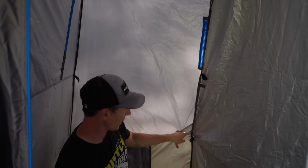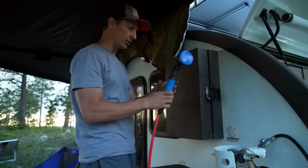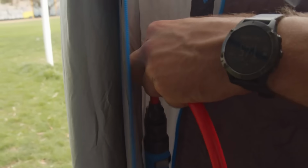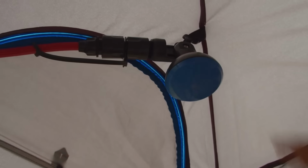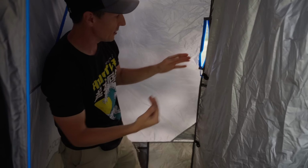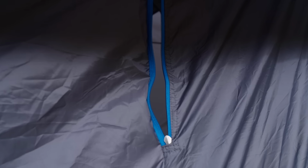So there's a port here, there's a port over on this side that you can't see, and then once the shower goes in, there's these clips here to hold the hose in place so it gets nice and sturdy. And then they have this zipper too. I've never used it. I probably should read the manual, but I assume it's to hand things in.